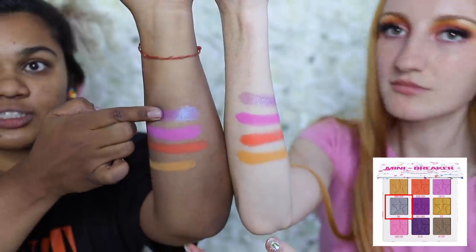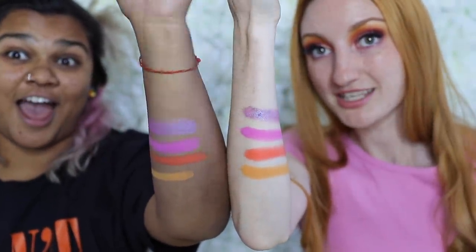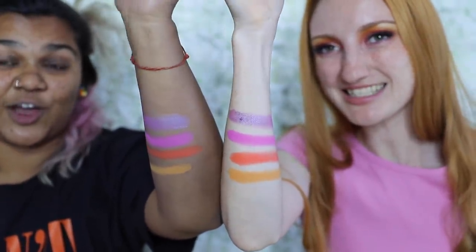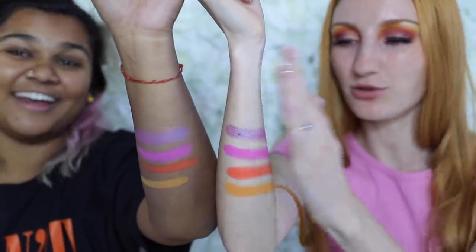Sorry about my swatches, guys. I can't see what I'm doing. But that being said, that looks very different. That looks so different on both of us. I'm amazed. That's crazy. That is so pretty. I love this color so much. All four of them together are getting more and more like... That's epic. That's really nice. Yeah. All of those together.